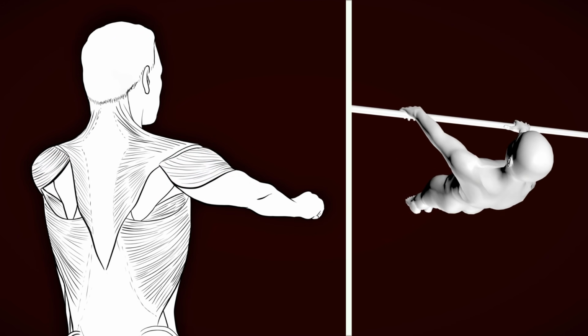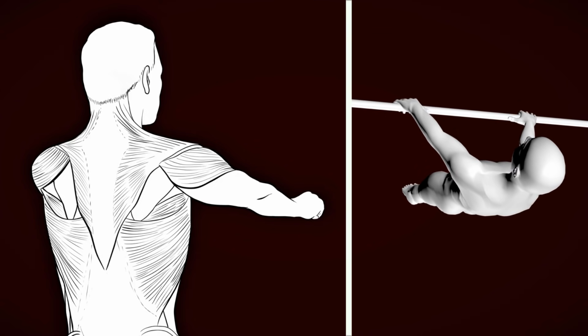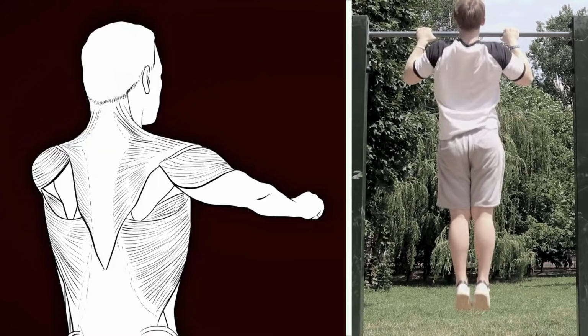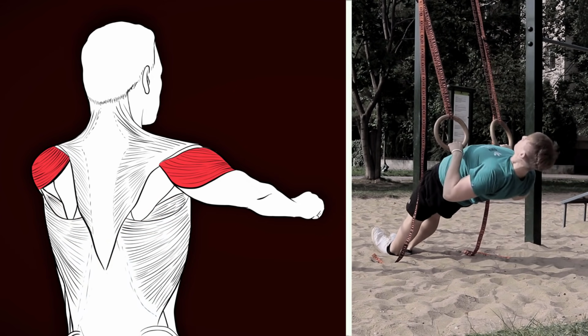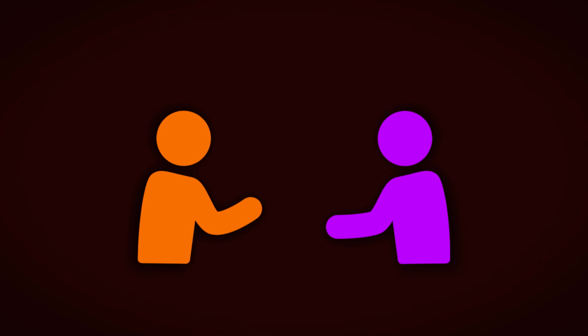The component of retraction in the front lever, which is keeping scapulas pulled back, is mainly covered by the trapezius. Now, looking at the exercise like pull-up or row, it's not hard to realize that both these motions more or less occur. And since the primary muscles are pretty much the same, it's definitely fair to suspect some correlation. The problem is, there are quite reasonable arguments on both sides.